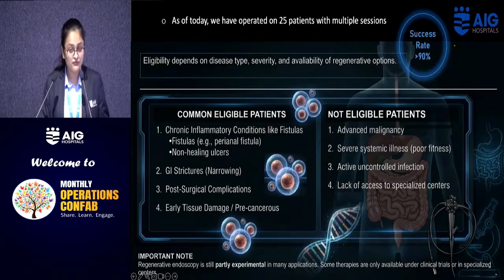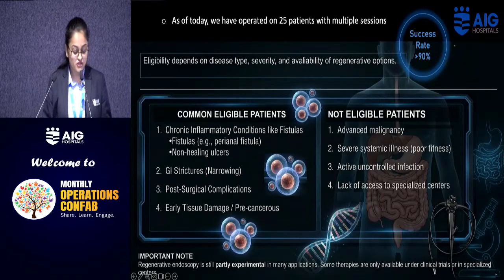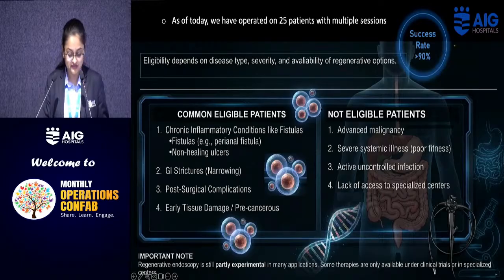Patients who are ideal for this procedure typically include those who have fistulas present in their body, or any non-healing ulcers, any GI strictures or narrowing, post-surgical complications if any, and early tissue damage or precancerous conditions. On the other hand, the procedure may not be suitable for patients with advanced malignancy, severe systemic illness, or any active uncontrolled infection, where the risk may outweigh the benefits. It is very important to note that regenerative endoscopy is still evolving. Some therapies are currently available only under clinical trials or at specialized centers.